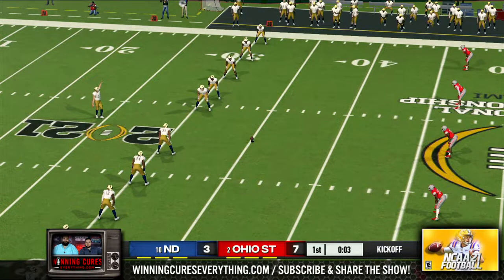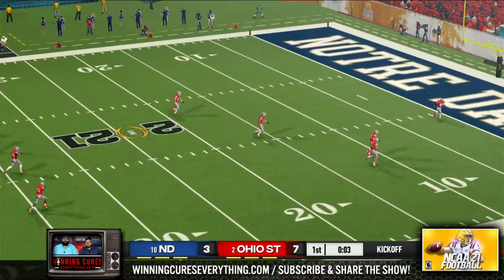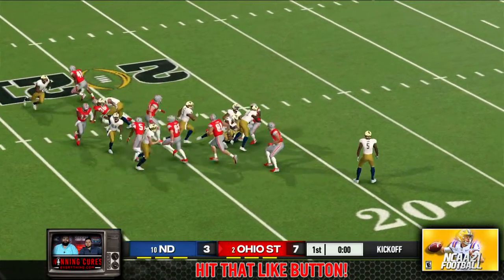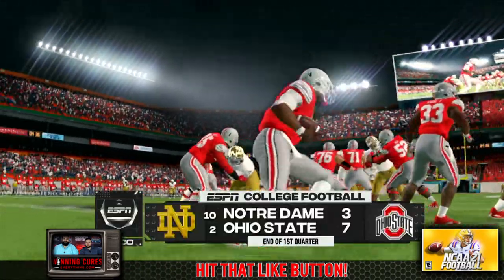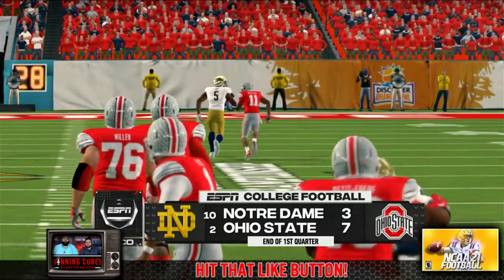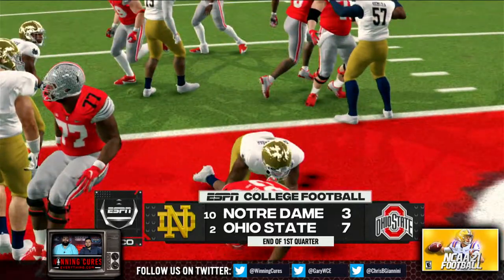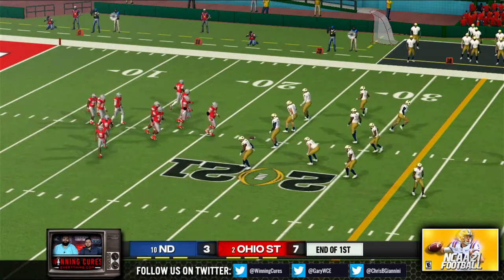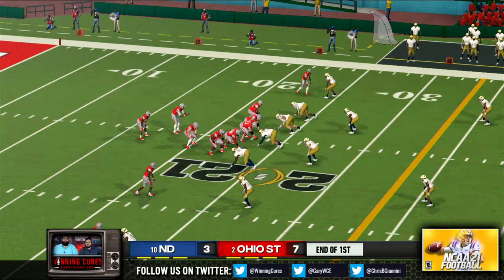Looks like they're ready for the kick. He sends this one deep. He's to the 20. He makes it out to maybe the 23-yard line. There are 3 quarters remaining. Ohio State's up by 4. And we're ready for more football here in quarter number 2. In a game that's this close, you can't afford to waste possessions. Ohio State holds a 4-point lead.